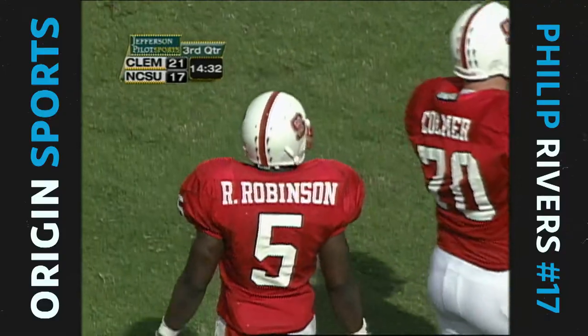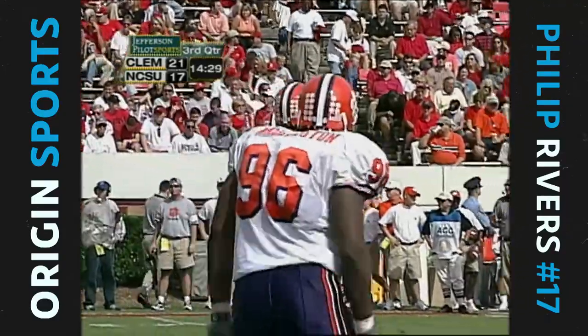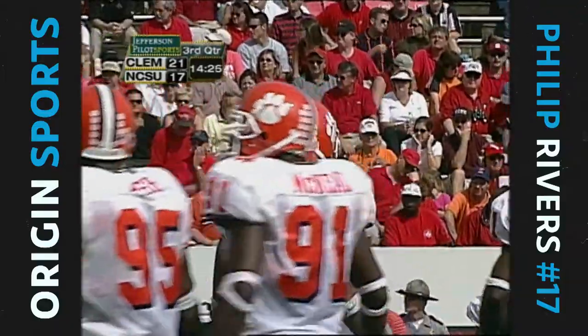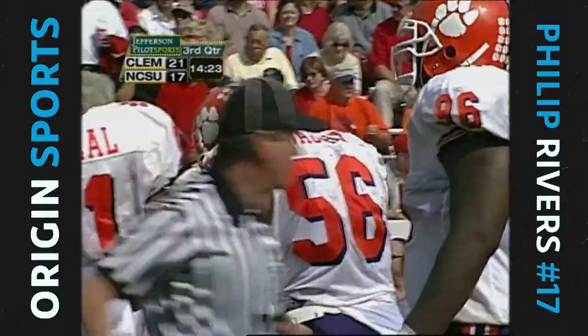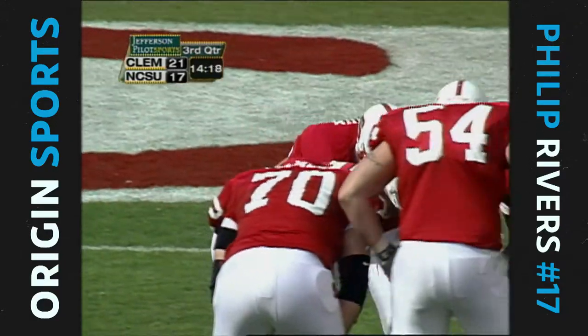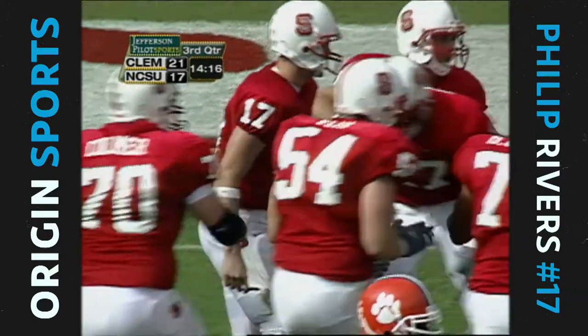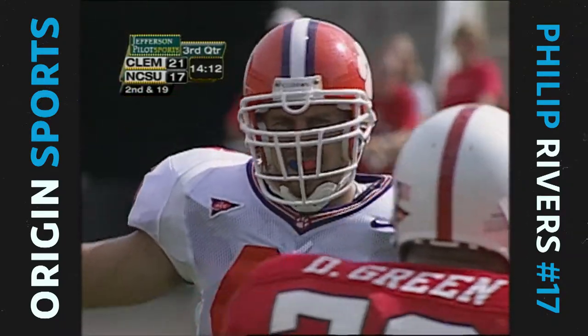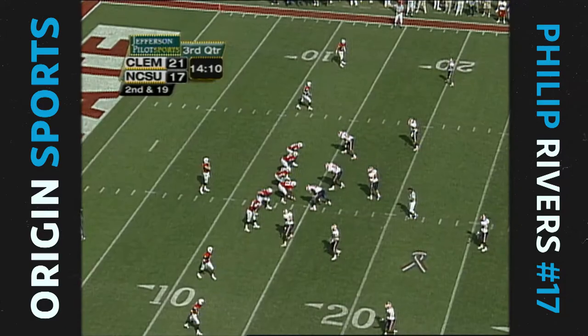If NC State is not successful this afternoon, they'll have to point to their lack of success on the ground. They've got to be able to establish the ground. Phillip Rivers cannot continue to carry this team all out. No, it's suicidal. Against a defense that can put pressure on you like the Tigers can. You want balance. I give them a lot of credit. They've continued to try to run the football. They just haven't been effective. Loss of three brings up second down and 13.